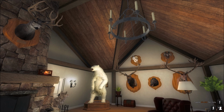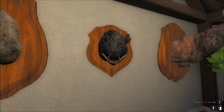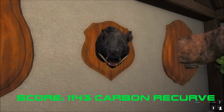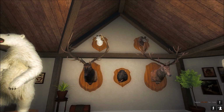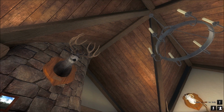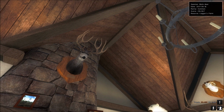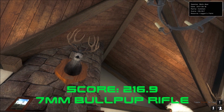Alright, here we are back at the trophy lodge, and here you can see our wild boar that we just shot from last time. I still can't believe how big he actually is. But anyways, that's not what we're here for. Starting to look pretty good in here though. Here is our 216.9 Muley Buck that we just shot on Loggers Point. And that is a giant.